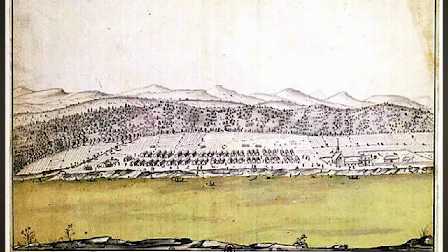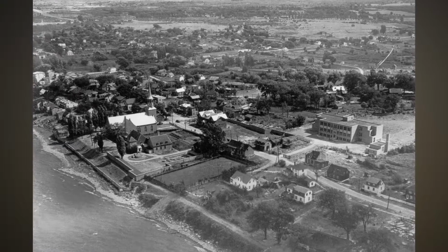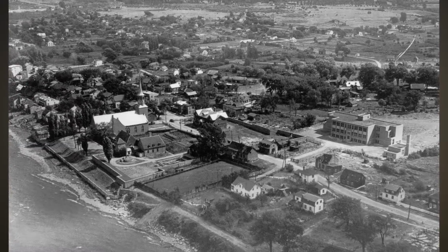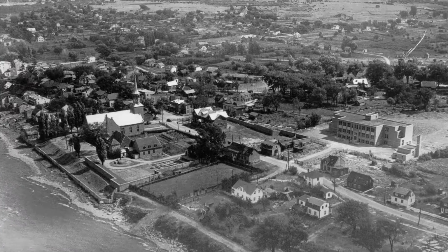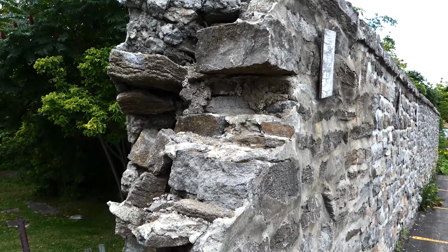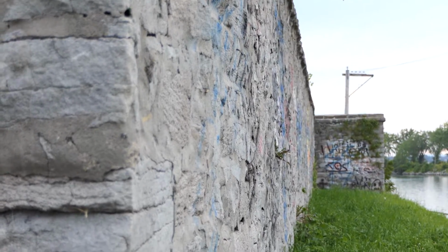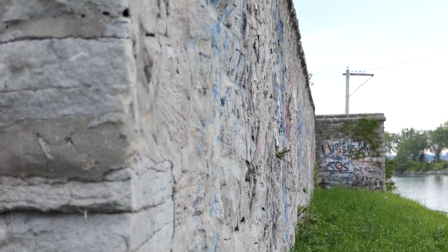So it was up there in 1725, and it was later changed. Part of it was replaced with a stone wall. Of the remains of the fort, now there's only two walls left, really, and there may be plans to repair some of it in the future.